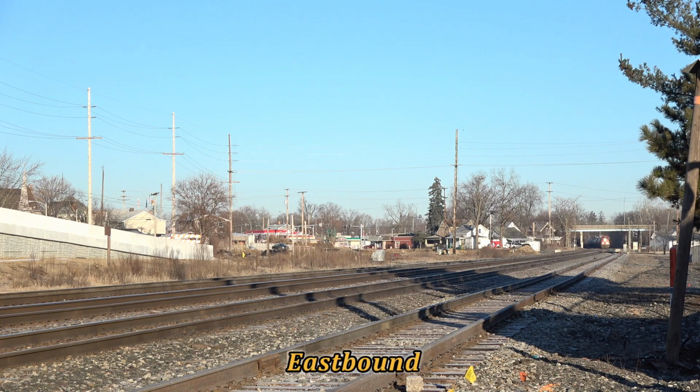Three years later, in March of 2018, the scene from just one crossing down is quite different, with the elevator torn down and the city's new bypass bridges nearly complete as a loaded CP ethanol train rolls out of town on track 2.